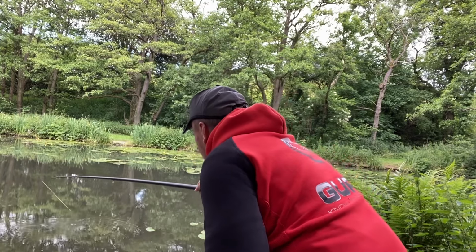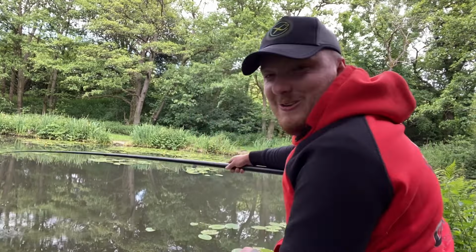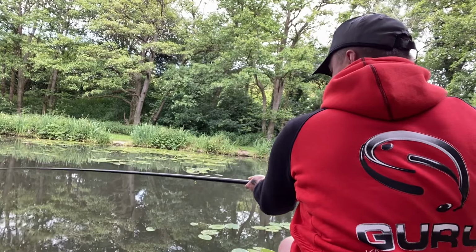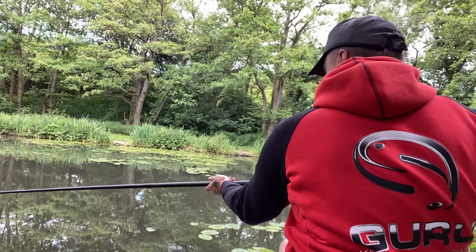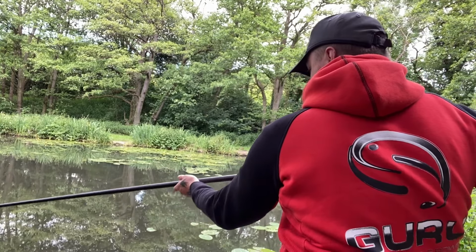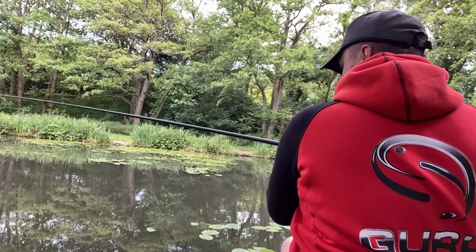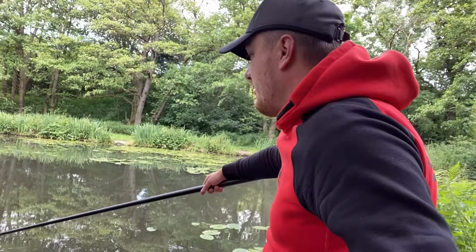I'm trying to get it out of that lily pad. I'm not sure. That is something better. Oh my God, guys. That ain't no perch. I don't know what that is. But I'm just gonna try and keep it away from the lily pads, because I do not want to lose this, whatever it is. I'm just going to bring it up a bit. I'm going to let it fight a bit.